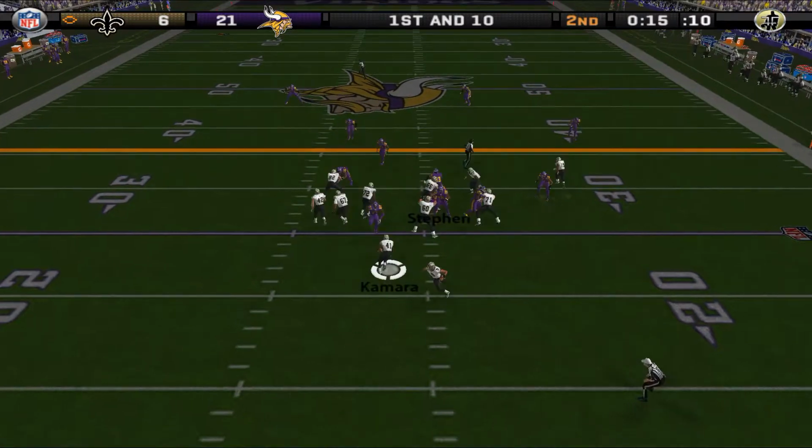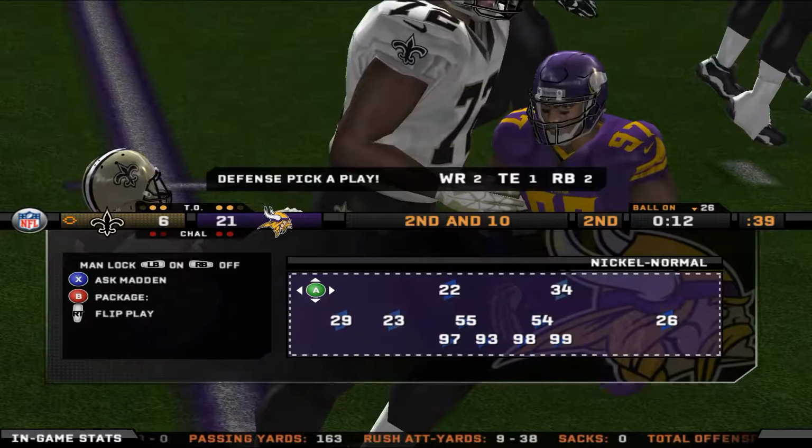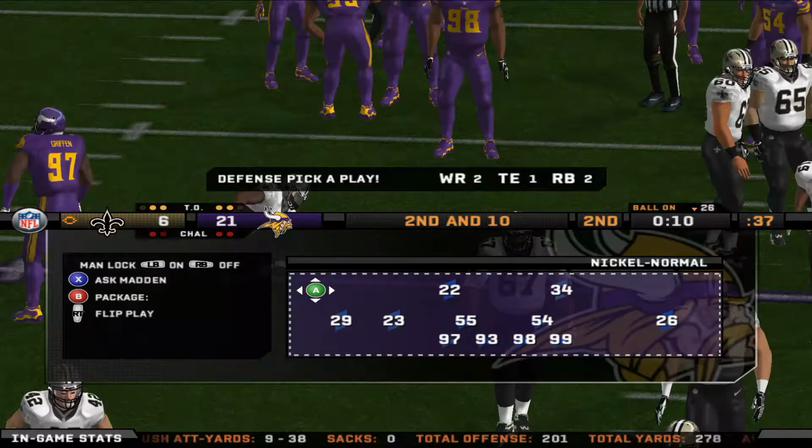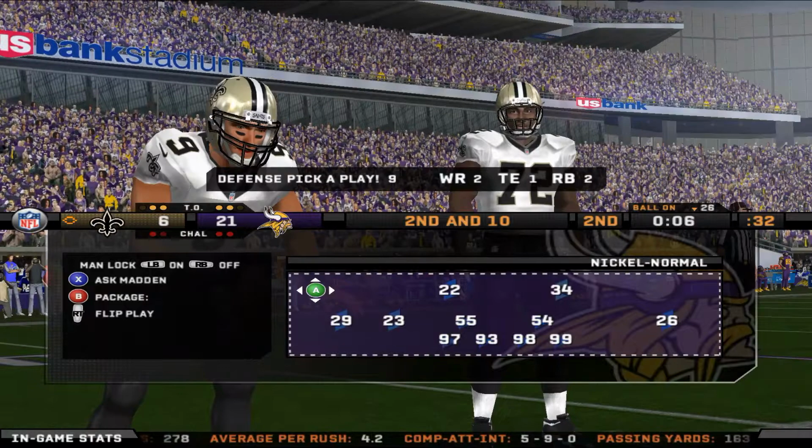Little misdirection. Number 97 takes him down at the 26-yard line. No gain on the play. He has a fast first step. He can explode through the hole, but he needs a line to create that little crease or cutback lane to break free.